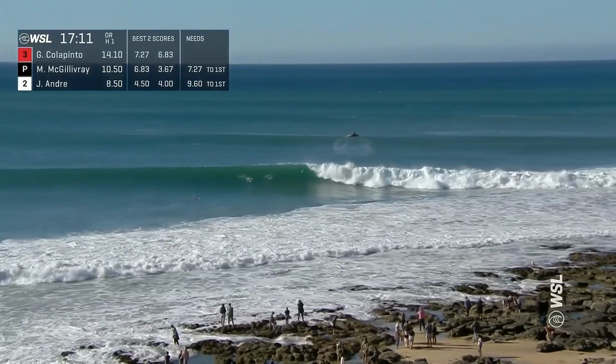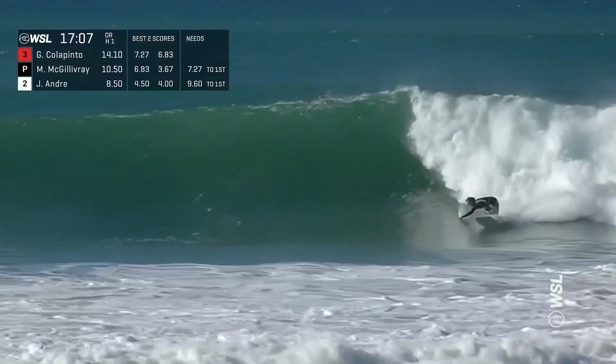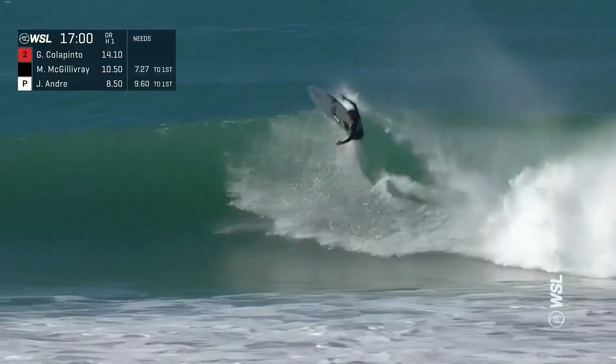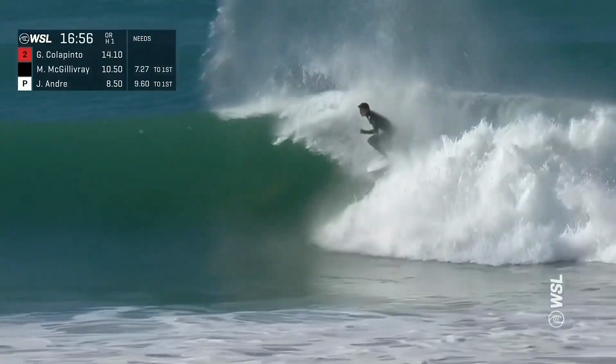7.27 for Griffin on that second wave, so getting some credit for that, digging in just that extra little bit on that opening manoeuvre. Matty McGilvraith's right in this heat though. Big slice from him, cutting right back into the bowl. Needs a 7.27 here, steep section. He hammers it, drives back up into the pocket again.